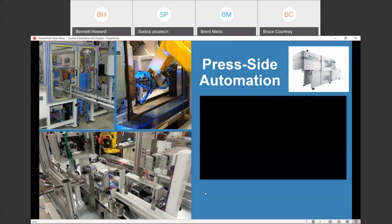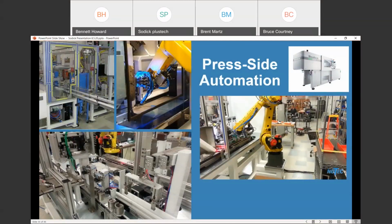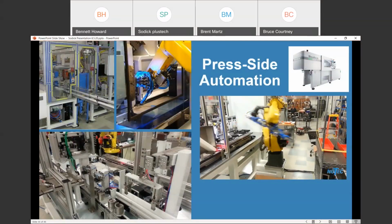You also have various press side automation as well. I talk about different processes. Well, you want to take a look at those processes upstream and downstream. You want to take a look at what is happening before the automation cell, what's happening after it.